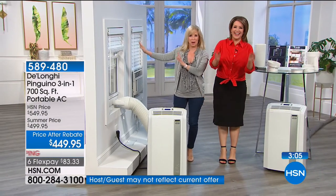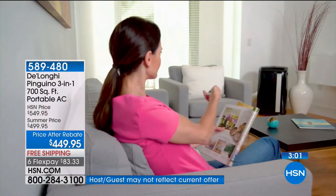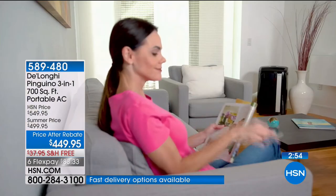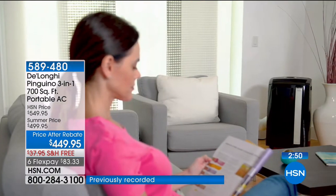Every time I touch this, I break the window. But minimal maintenance, I like the idea that the filter's reusable. I like the idea that it recycles its own water, so I'm not in the middle of the night emptying buckets of water. No buckets. You know, so I don't want extra work. If I'm going to spend this kind of money, I want it to do all the work by itself.